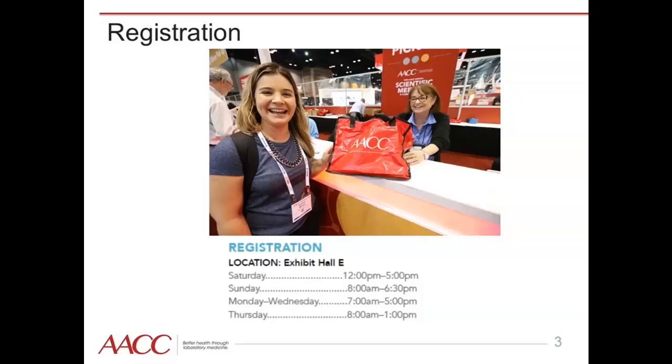You can also pick up your badge in the Marriott in the Platinum Ballroom foyer at the lobby level. Once you have picked up your badge, you can pick up your conference bag, which includes a program guide. This has the times and locations of all the scientific sessions, an exhibits guide. This has a list and location of all exhibitors in the Expo, and an abstract title guide with the time and location of all scientific posters being presented.